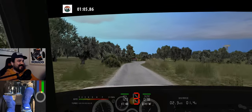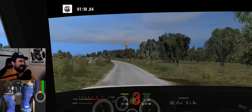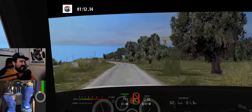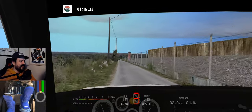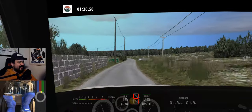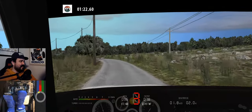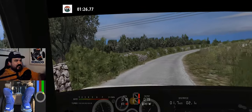Titans, 110. Left 6, 80. Left 5, 80. Left 5, deceptive, 200. I chickened out of it. Caution. Left 4, into right 1. Don't cut. 60, right 6. 60, left 5. Don't miss the corner.